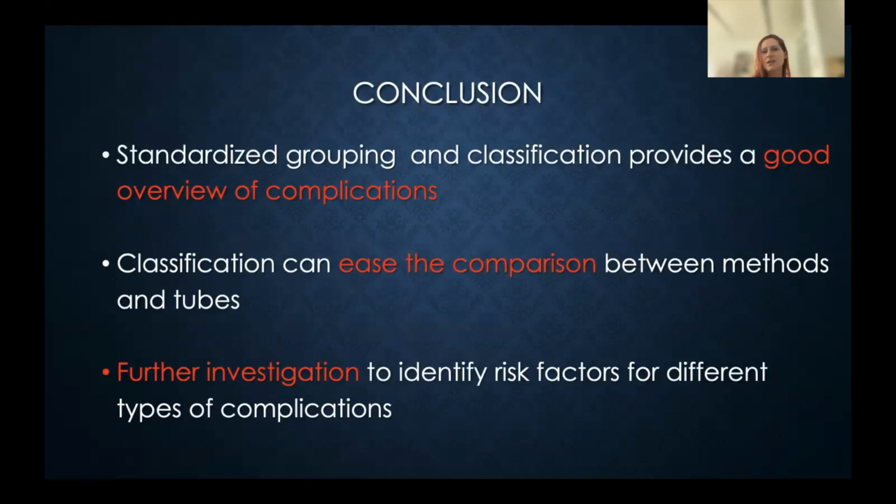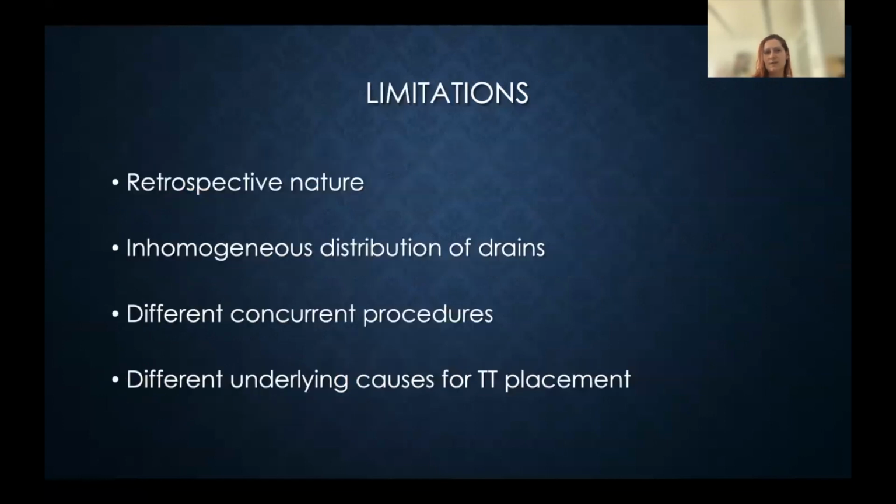This classification can really ease the comparison between different methods and also between different tubes, but further investigation and prospective studies are needed to identify risk factors for different types of complications. Regarding the limitations of our study, these are due to its retrospective nature, with some of the biggest issues being the lack of homogeneous distribution of drains, also different concurrent procedures with different underlying causes for the thoracostomy tube placement.